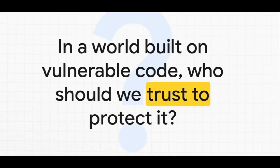Which brings us to one last really tough question. Our entire modern world, everything we do, is built on a foundation of code that we know is flawed, that we know is vulnerable. So in a system with so many competing interests, personal gain, corporate profit, national power, who can we actually trust to be the guardian of that foundation? Who should we trust to protect it?